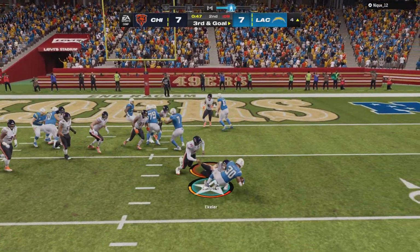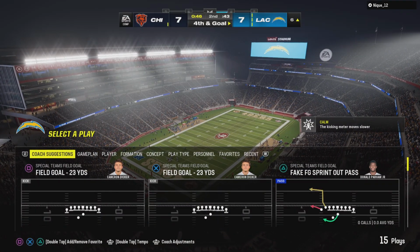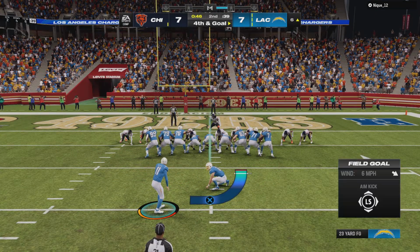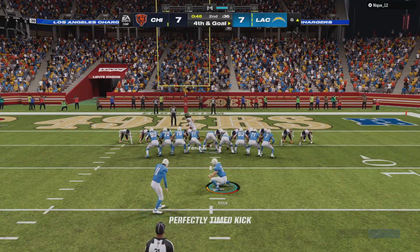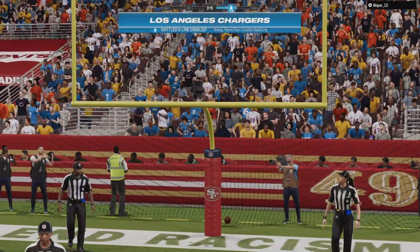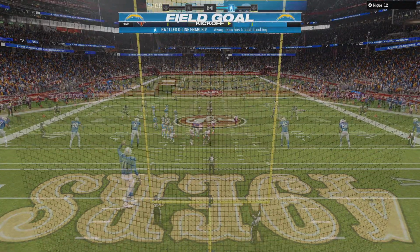Eckler, and he'll get blown up behind the line of scrimmage. Back at the 6. Now the Bears are going to use the second of their timeouts as the clock stops here with 46 seconds remaining in the first half. And his kick is right there. It's good, and they take the lead here now at 10-7.